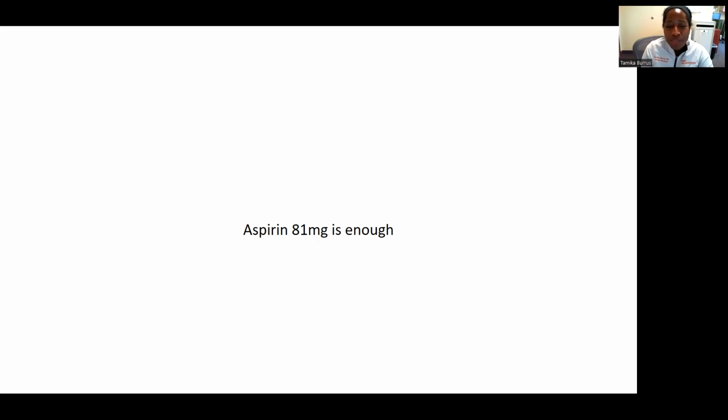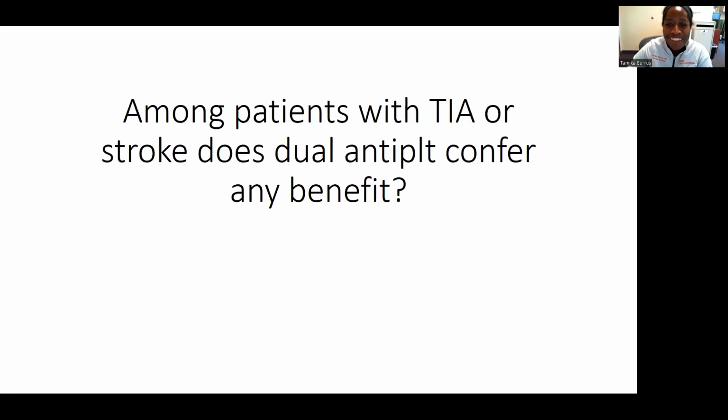The other interesting thing in the study is that patients tended to stop taking the 325, and they weren't exactly sure why, switching themselves to aspirin 81. That confounded some of the results, but it also let us know there was a strong patient preference for a baby aspirin. So unless there is a cardioembolic reason for anticoagulation or so forth, aspirin 81 really is enough. From the 1800s to now, that's our big medication.